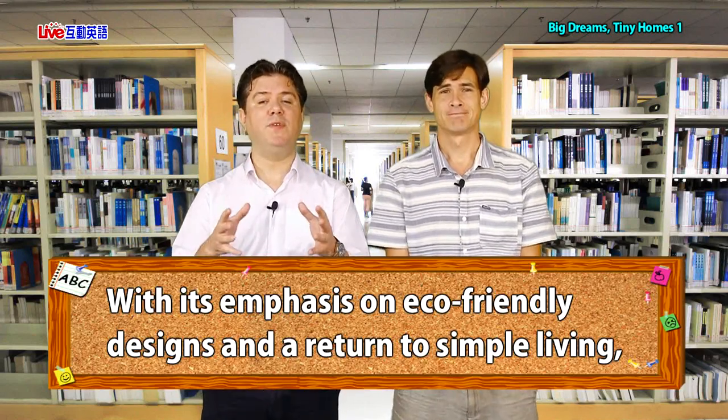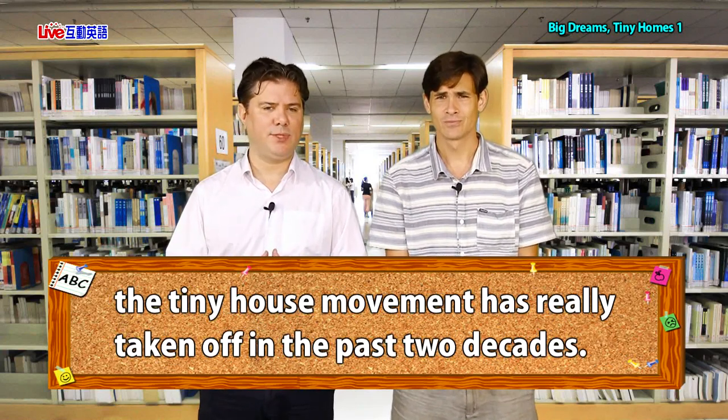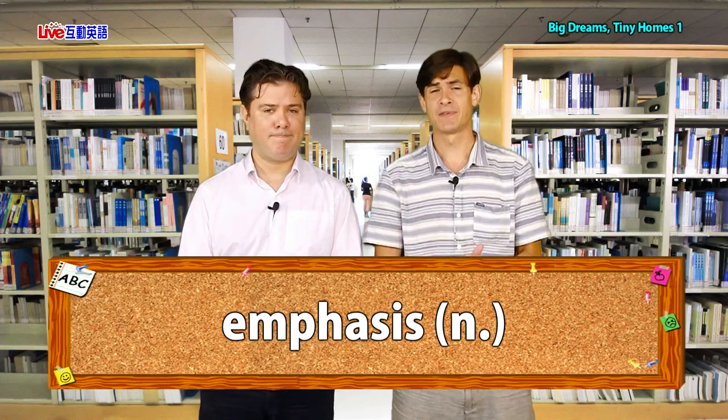Interesting. With its emphasis on eco-friendly designs and a return to simple living, the tiny house movement has really taken off in the past 2 decades. So we will be getting a home, hopefully, but it might not be the home that you dreamed of when you were a kid. You have to sort of retool your dreams and put an emphasis on the most important things. First of all, of course, there's an emphasis on price. Yes. You keep using this word emphasis.